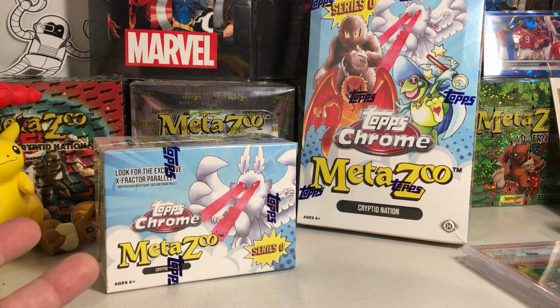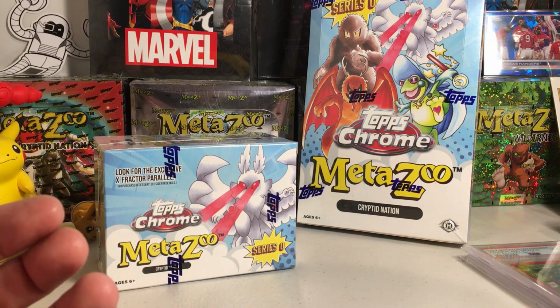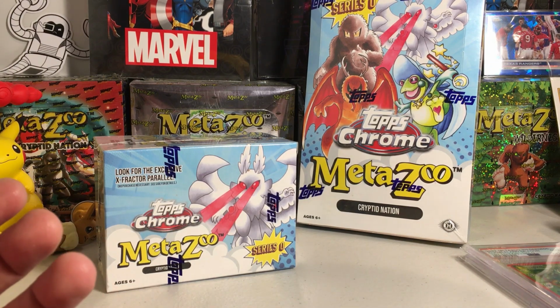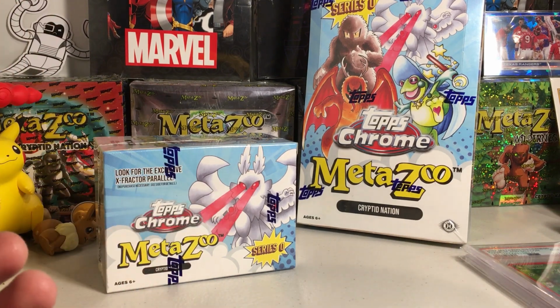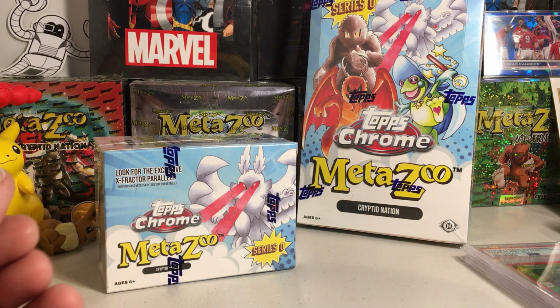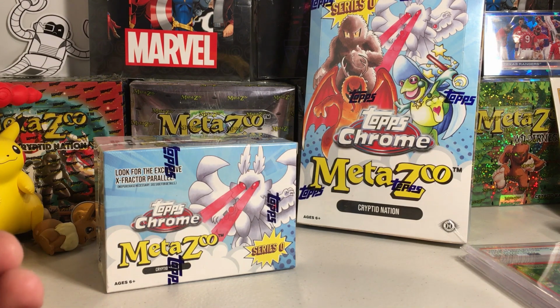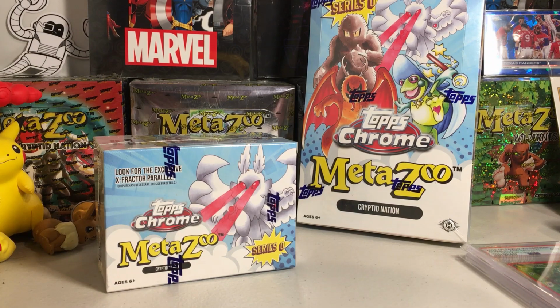Which, you want to put out sets like that? Like I said, be my guest. But it just seems strange to try to mix those two worlds. Little kids with really dark things. And I think parents need to see that, be careful what Metazoo products you're buying for your kids to play with. Because I think they need to know. I think parents should know these things.